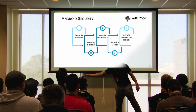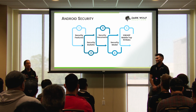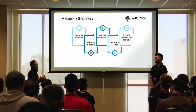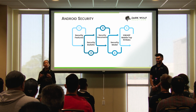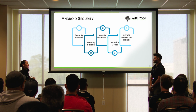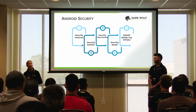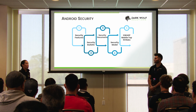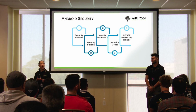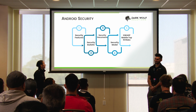Cool. Thanks, Jacob. So now that you have an understanding of, we'll say, Android foundations, let's talk about Android security specifically. Android strives to provide the most secure software to their users, and they do this in a variety of ways. First, they implement several security features, such as application sandboxing, providing secure inter-process communication mechanisms, as well as code signing or application signing to verify the integrity of the application that you're using.